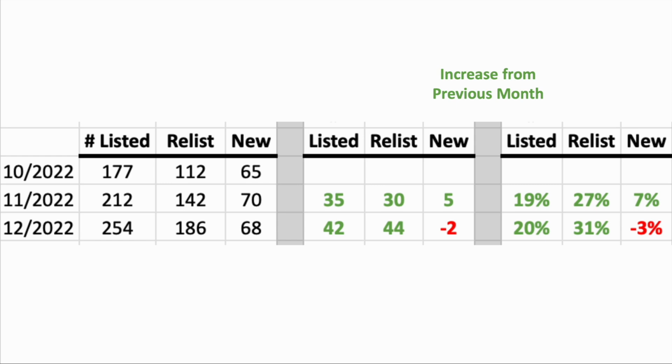But I challenge you to keep track of the items you're listing so that you can see where you are, because you can't improve what you don't measure, and you can guess, but numbers don't lie. And that's why I like to track things that are achievable, and that just keeps me motivated to keep going.